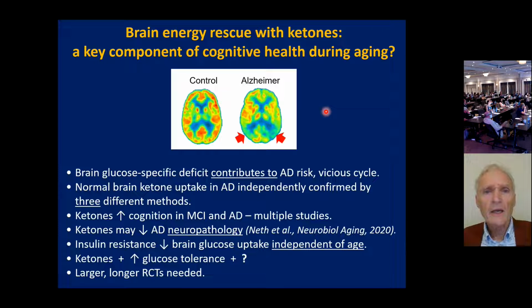So by way of summary, what we're talking about here is brain energy rescue with ketones. We think it's a key important component of cognitive health during aging. I hope I've convinced you that brain glucose deficit is a specific problem related to glucose and is not a global problem of energy metabolism, and that it contributes to the risk of Alzheimer's disease and a vicious cycle. And that normal brain glucose uptake has been demonstrated independently by 3 different methods, which I haven't had the time to mention, but this is now a robust observation.